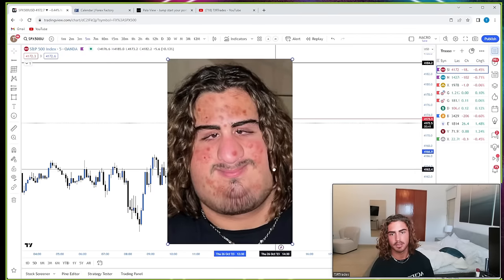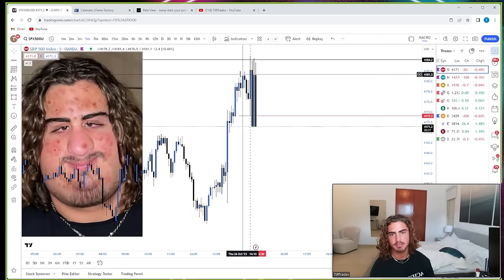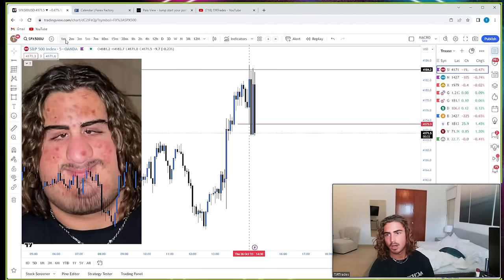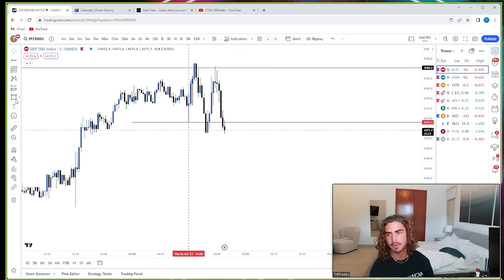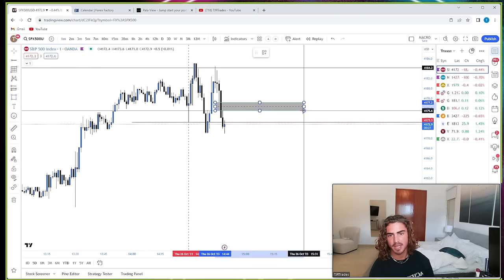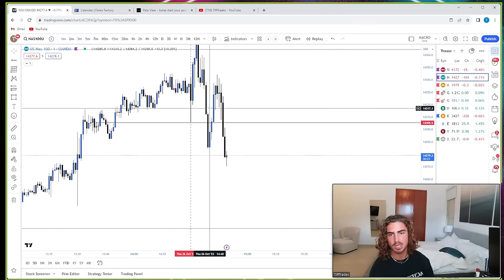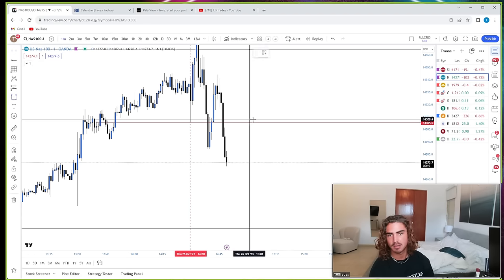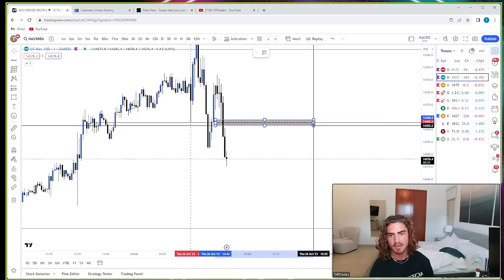But on the 5 minute, we broke structure to the downside, never broke back to the upside. Same thing on gas pack. On the 1 minute, we never broke structure back to the upside, which is great. We see a fair value gap get formed right here. On gas pack, we broke structure again to the downside, never ended up breaking back to the upside. And we have an imbalance right here.